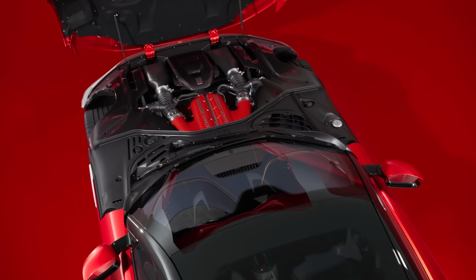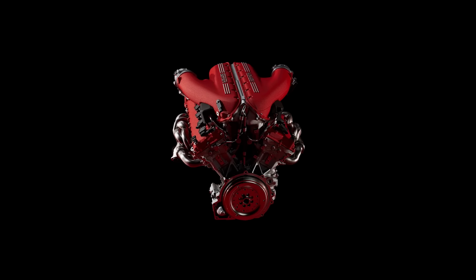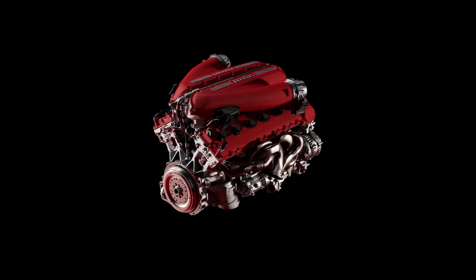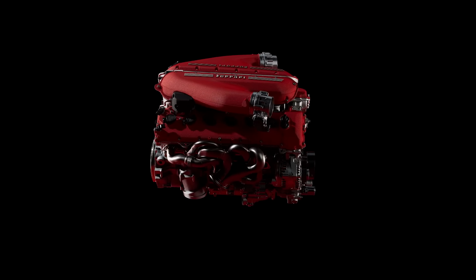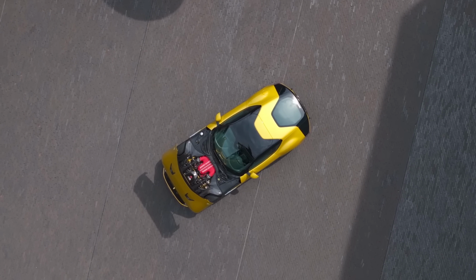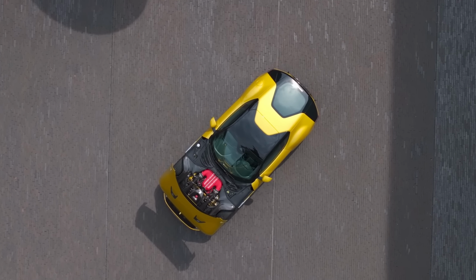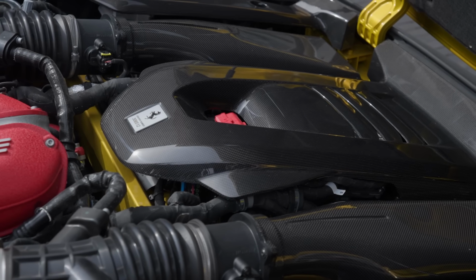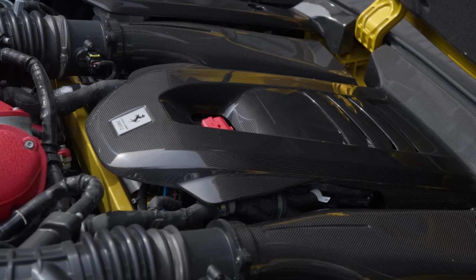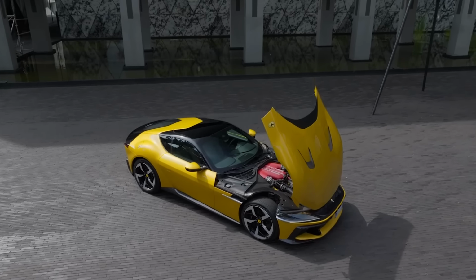It is the most powerful naturally aspirated Ferrari engine in history, punching out 818 horsepower at 9,250 RPM and 500 pound-feet of torque at 7,250 RPM. Those dizzying crank speeds are the result of titanium conrods that are 40% lighter than equivalent steel items, plus lighter pistons and a lighter rebalanced crankshaft.